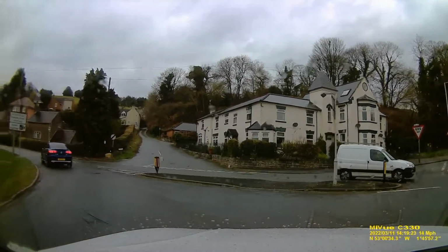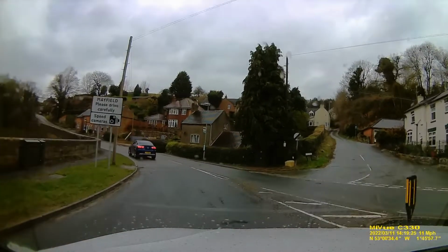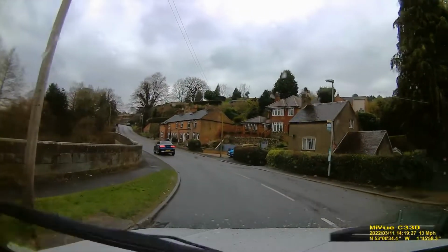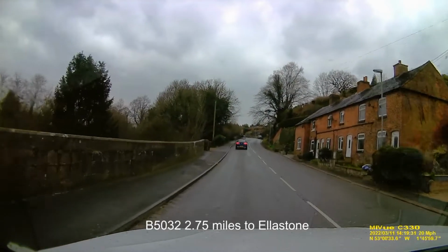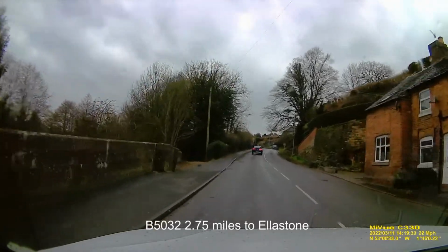Here's that turn, the B5032. Follow the road for 2 3/4 miles to Ellastone. There's nothing of any concern along this stretch, so we're going to skip through some of it.